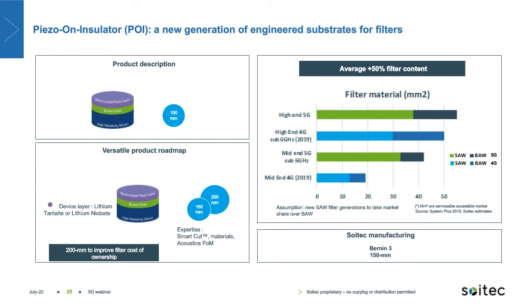The high resistivity silicon helps to reduce the losses associated with the substrate. This structure confines the acoustic wave energy in the thin piezo layer and enables a much better control of the acoustic waves propagating in the piezo material.